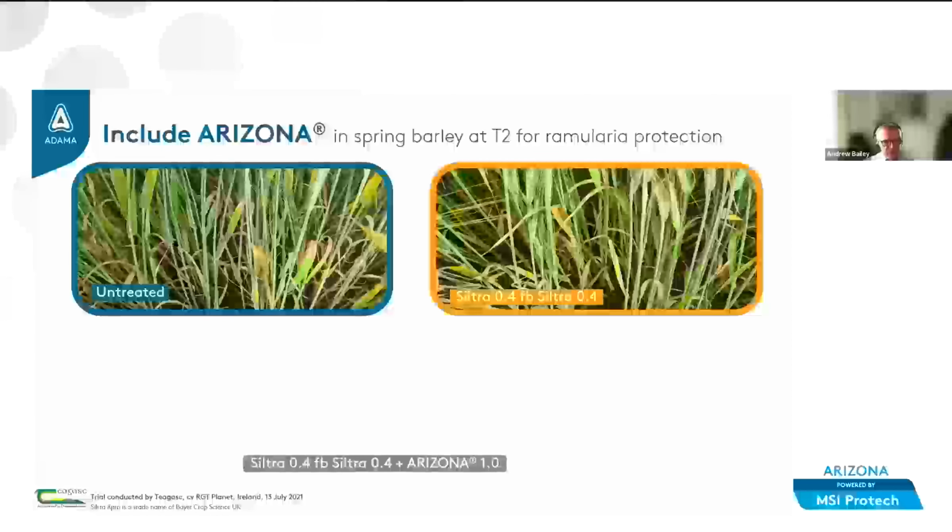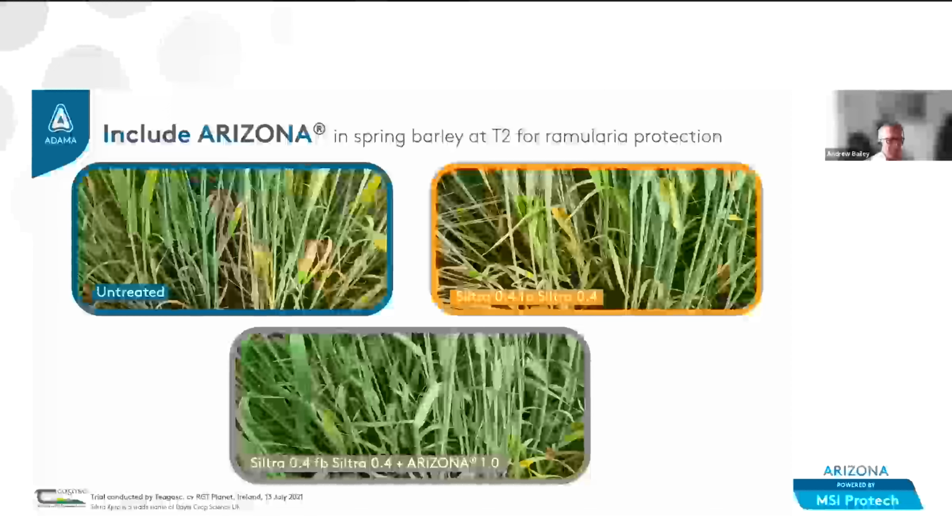A Siltra programme has an effect on ramularia, but very clearly, you add in there a litre of Arizona at T2, and this is typically what you can see in terms of translating through to holding green in the canopy and extending that canopy to hopefully capture sunlight, translate through to yield, and keeping ramularia off there, and any protection through physiological spotting, etc., improves all that.